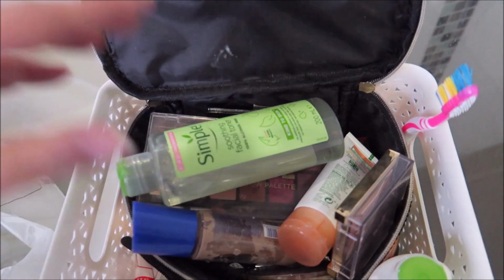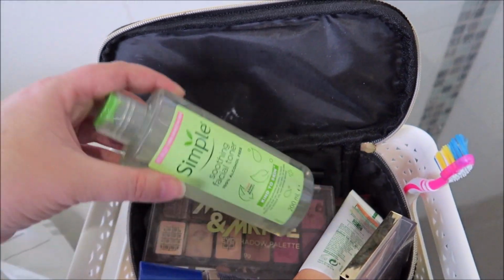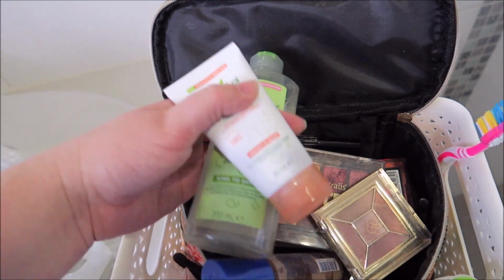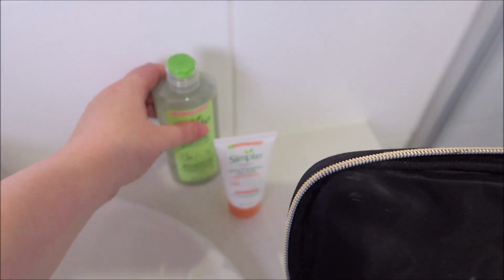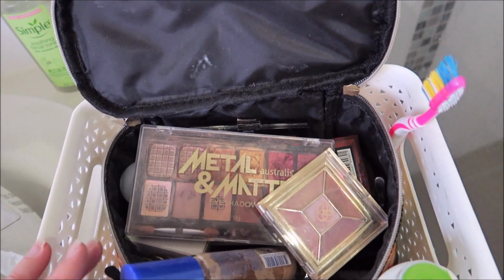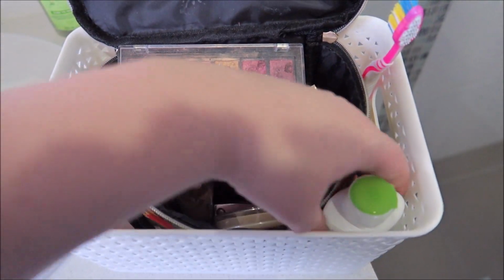All right, let's get into my container, my bucket I call it, because it's such a mess. I just found this and this underneath the cupboard, which I totally forgot that I had. One's a toner and one's a mask, and I want to make sure I have them somewhere where I see them, so I'll actually remember to use them. But I'm just going to go through. So this I always use.